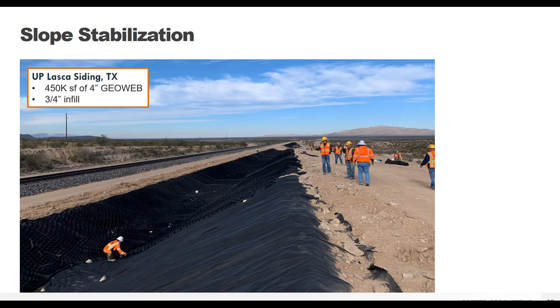This project was for a new siding near our output for Union Pacific out by El Paso, Texas. It was approximately 450 square feet of 4-inch GEOWEB, filled with a crushed aggregate. The area does not get a lot of rain. When it does, though, it's typically short and in large bursts.